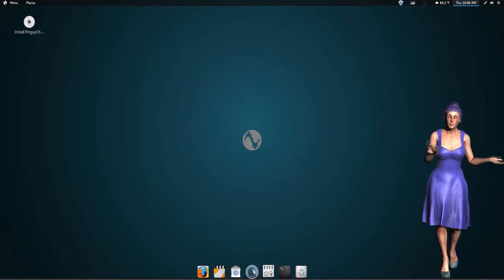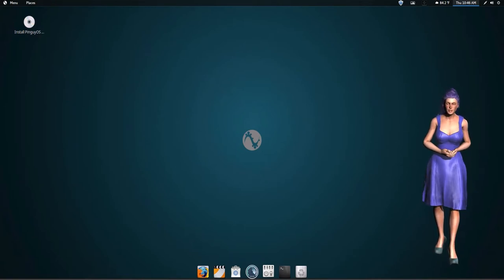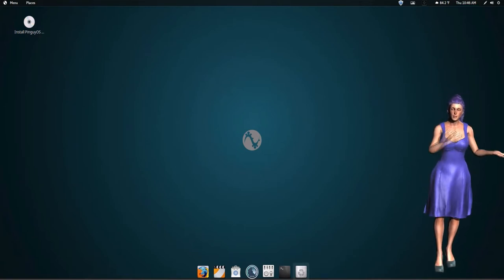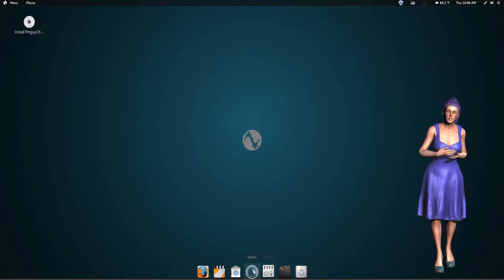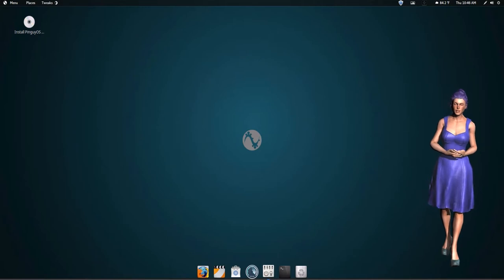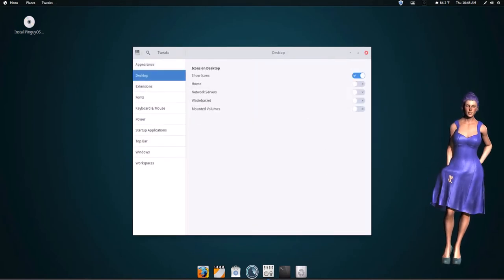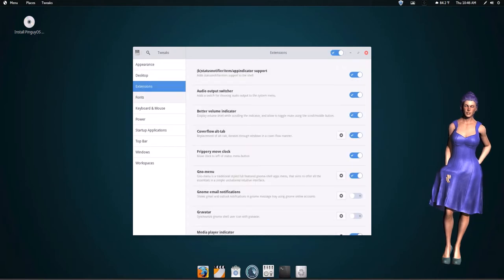Pinguy OS is an Ubuntu-based distribution targeted at beginning Linux users. It features numerous user-friendly enhancements, out-of-the-box support for multimedia codecs and browser apps, a heavily tweaked GNOME user interface with enhanced menus, panels and dockbars, and a careful selection of popular desktop applications for many common computing tasks.